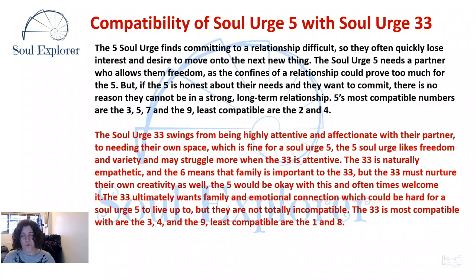So the 5 would be great when the 33 needs their space. But when it comes to the 33 needing that commitment and family, the 5 soul urge wouldn't necessarily offer the 33 that, which could cause an issue. The 33 has a difficult job in this lifetime to do, so will often need to be more focused on their own thing than on a relationship. So again, distance. The 5 will go their way, the 3 goes their way, and then the 33 is unhappy that the 5 doesn't offer the 6 energy, which is the stability in the family. And the 5 will be stuffy that the 6 wants to buy a house or wants a family, and all they want to do is travel, you know.